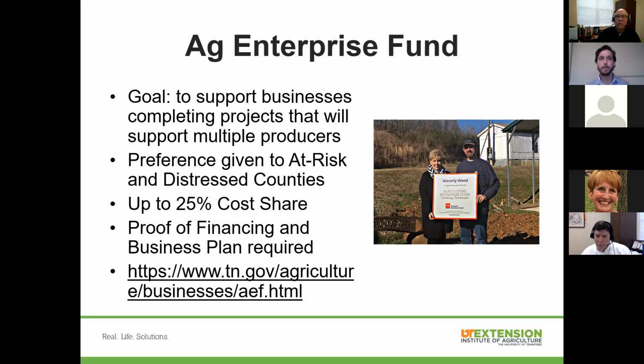Maybe a malt house, just to give kind of a different, less obvious example, if somebody could show to us that this project would lead to a serious or higher level amount of value added opportunities connecting grain producers to folks who would need malted barley in the Tennessee area, that's an innovative, good connection for AEF. Again, not as much focused on the producer side like TAEP is, more so focused on processor added value options that create new markets for Tennessee producers.